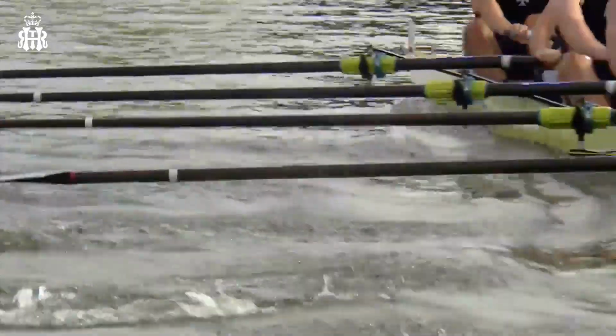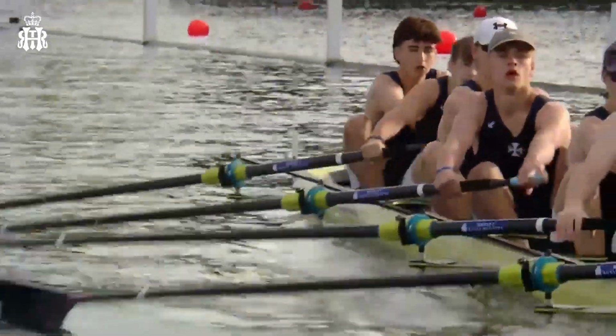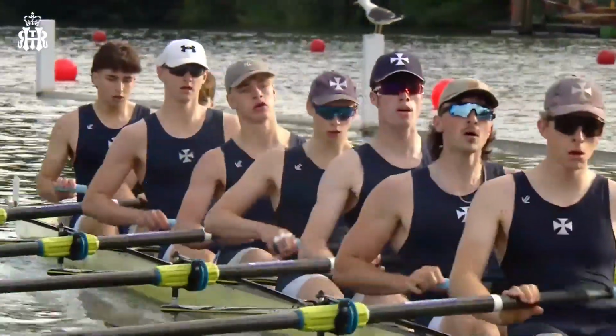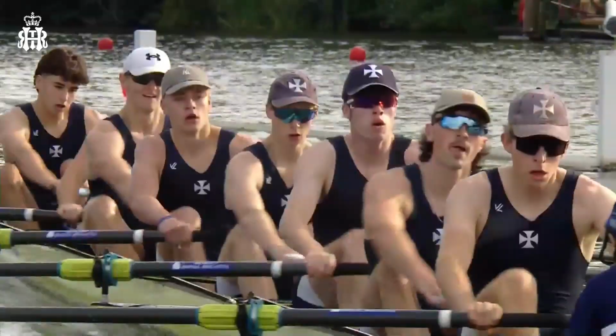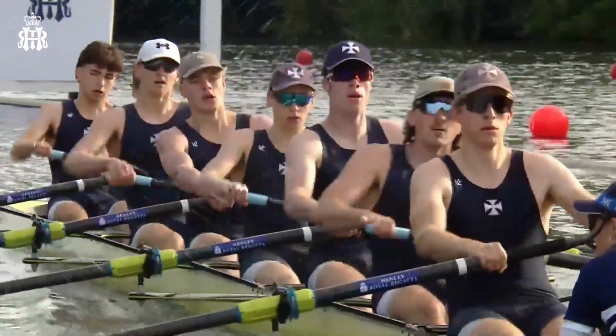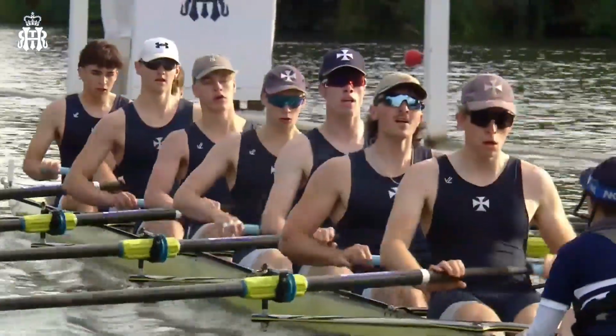And there's the blade work of the Shrewsbury crew. We're also looking for that to be in unison, but also efficient, as you say. There's sort of a sense that they're kicking the boat back a little bit at this point. Yeah, that's the whole thing about you want to apply a lot of force on the stretcher because that's what moves the boat. But if you haven't put the blades in before that, the stern gets pushed backwards in the boat.